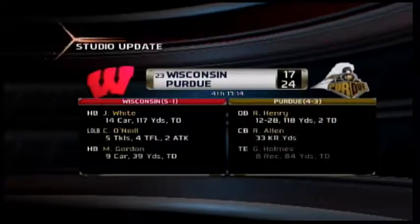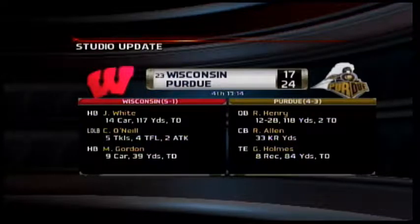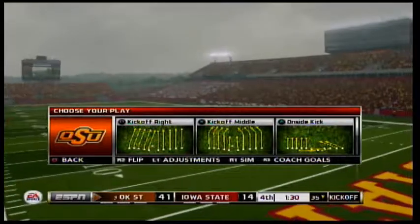Let's check out a game in the Big Ten. Traditionally, 3 yards and a cloud of dust, but there can be big plays too. The Boilermakers have the perfect connection and a touchdown. The Boilermakers lead 24-17. You can never look ahead a week, but that would be a pretty big upset if that score holds.